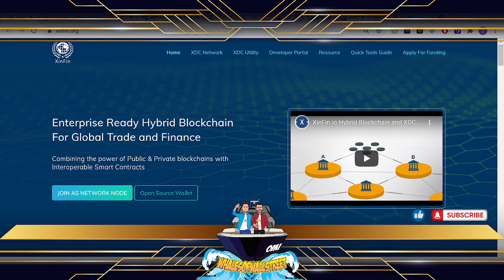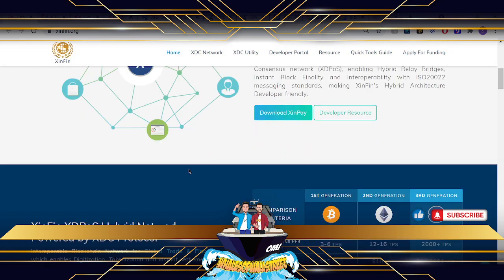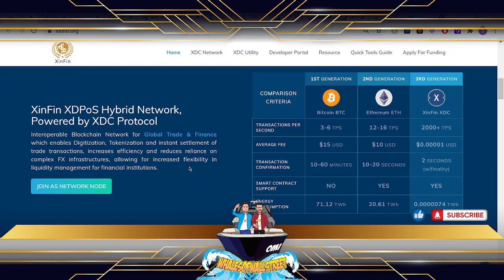So using the XinFin blockchain in what they call a proof of stake scenario basically provides this permission-based platform and commercial grade status. I'm just going to pinpoint here as well the power of XDC versus a couple of other tokens. And I do think this is a bit like Ripple, but we will go on to that in a second. Just a few quick points here.